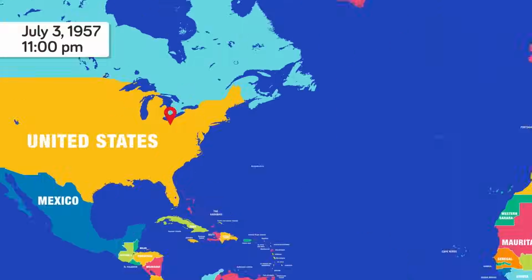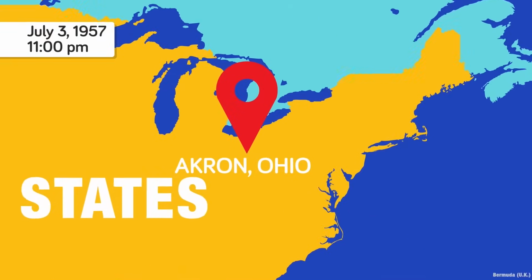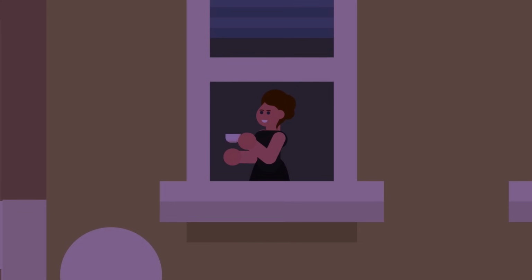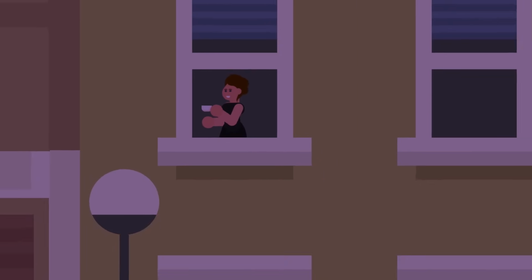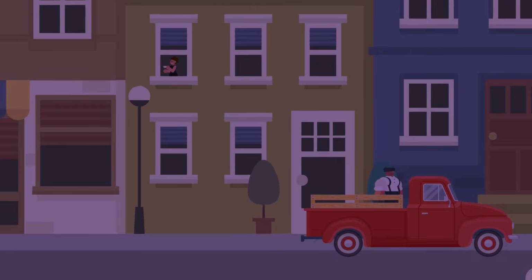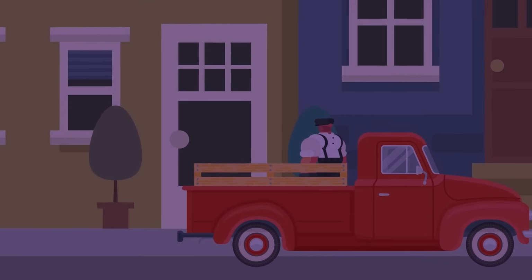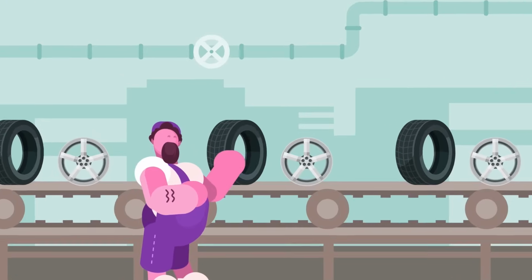At a little after 11 p.m. on July 3, 1957, Eugene Flint, aged 24, an Army veteran and father of 3, was getting home from his late shift working at the Goodyear Tire and Rubber Company in Akron, Ohio. From across the street, his wife Garnet saw Eugene get out of the truck and went to put coffee on for him. Young Frank Freshwaters worked for another rubber company.